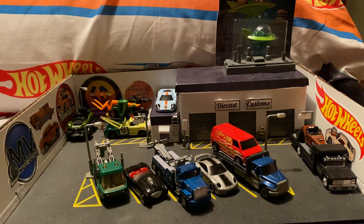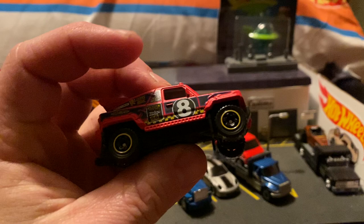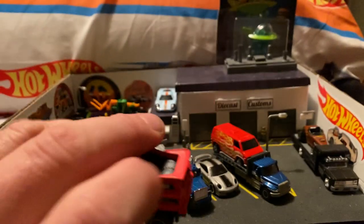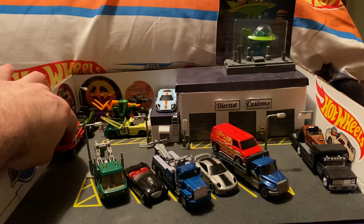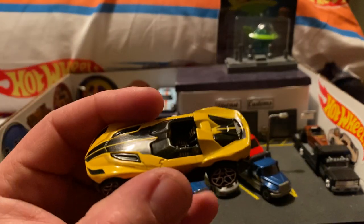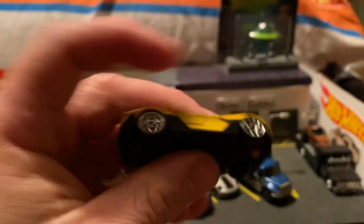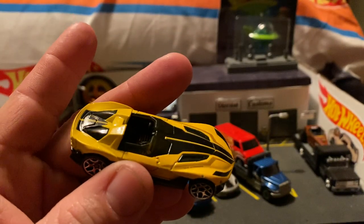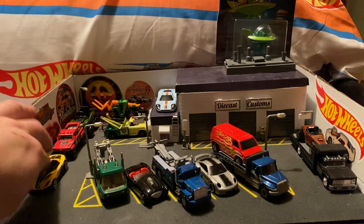I've never seen this. This is the Ridge Raider. That's a super cool, like, Dakar rally looking truck. Definitely awesome. And we got this. This is almost like some kind of Lamborghini or something. What is this thing? This is called You're So Fast. That's pretty cool. The wheels on that are pretty sweet too. That's a pretty cool casting. I've never ever seen that one before.